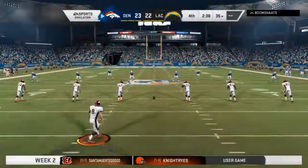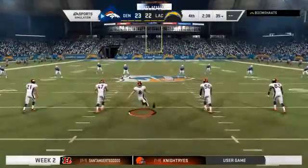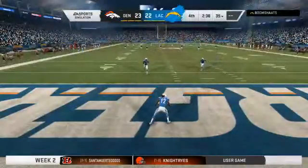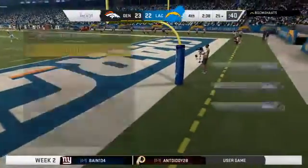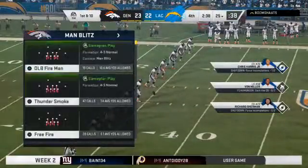Up 1, you want to make it a field goal difference if at all possible. They didn't get it. Now they've got to play some defense down the stretch. Yeah, not much margin for error now for your D. They just have to get it into range.